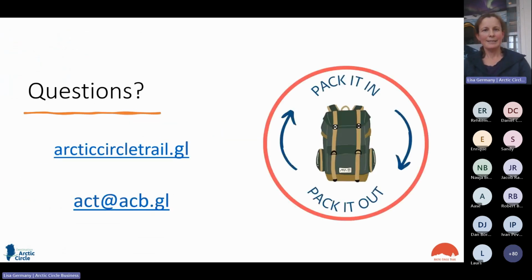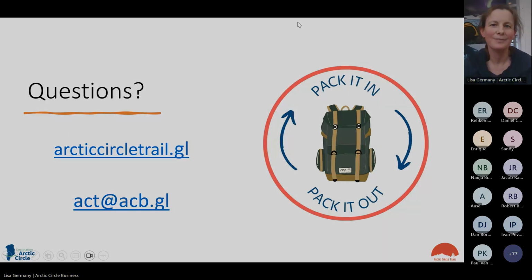And that's basically it. These are the two main contact details you should note down. So arcticcircletrail.gl again is our main website, and act@acb.gl is the Arctic Circle Trail email address. And again, please, if you're hiking the trail this year, if you've packed it in, please pack it out. Don't leave it in the huts or in the bins along the trail.